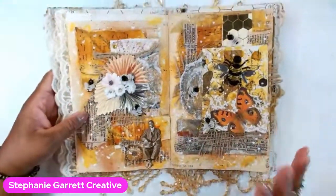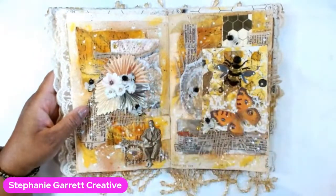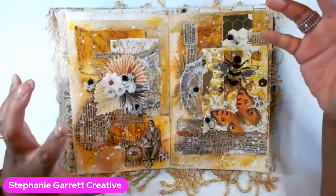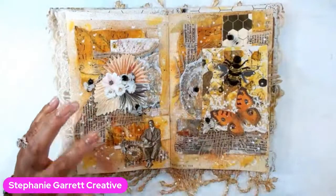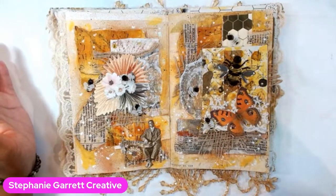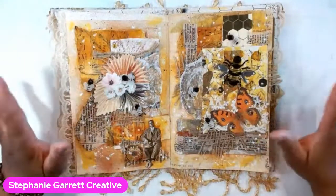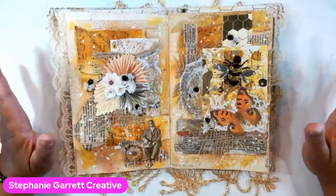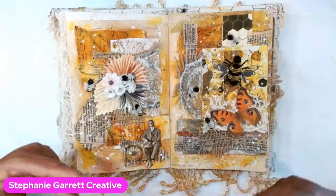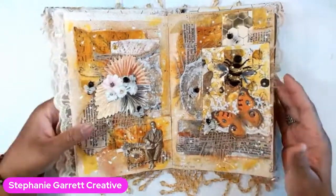If I junk journal, this is how I like to do it. I like to add my mixed media elements with this. And I sort of mix the mediums, you know, the mixed media with the junk journaling. That's how I like to junk journal. I don't think in the proper context that that's the correct way for junk journaling, you know. Junk journaling means junk, stuff you dug up out of the trash can. That's what people say it is. But for me, this is the way I like to junk journal, mixed media style, you know, a little bit of both.